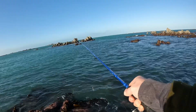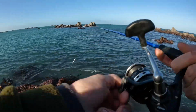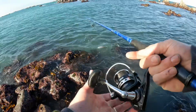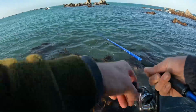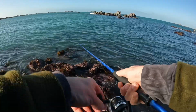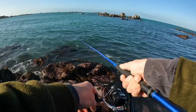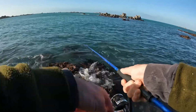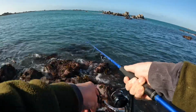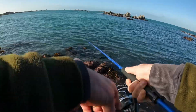You probably can't pick it up, but the tide is pushing quite hard through those rocks. So I'm just going to probably end my session here. I don't think I'm going to bother going to where I first started. I'm just going to have a few casts here and then make my way back. But a little bit deeper here as well, so just all sand in this area here. But I've had plenty of bass in the summer in this bay.